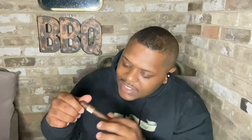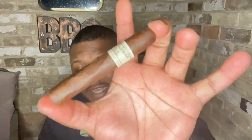Nice little double cap on this bad boy. Very smooth to the touch. It is quite veiny. You can feel the veins in here, but it's still a very smooth feeling cigar. Slightly toothy, and like I said, it is a double cap. Just a very nice looking cigar, man. All right, I'm gonna tell you a little bit about the cigar, so y'all hang on.